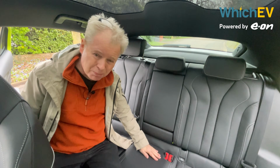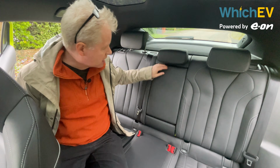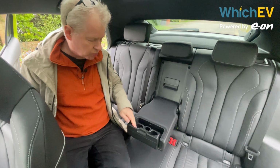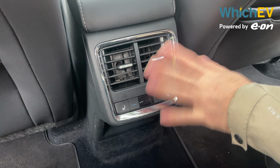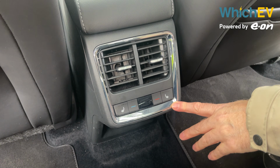This middle seat isn't too bad, but you still probably wouldn't want to be the passenger in the middle over a long period of time. And if you don't have one, you can of course pull this down, and you've got this nicely hidden cup holder that you can use as well for two people. Rear seat passengers also benefit from having their own air conditioning controls. You can see it's a triple zone. They even get heated seats in the back, which is excellent.